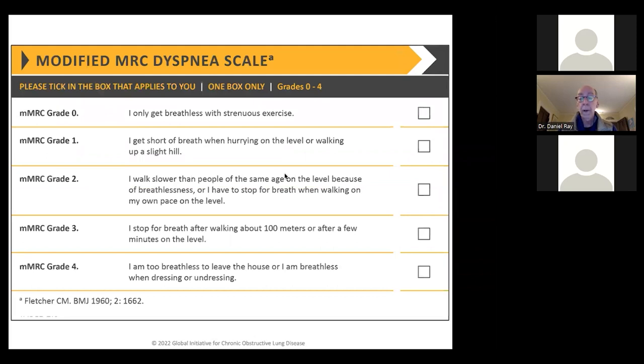But I guess the most important thing is that we don't actually treat patients now based on their spirometry. We treat patients based on their symptoms and the frequency of their exacerbations. So it's important that we categorize their symptoms. There are a number of tools to do this. I like this Medical Research Council because it's so simple.